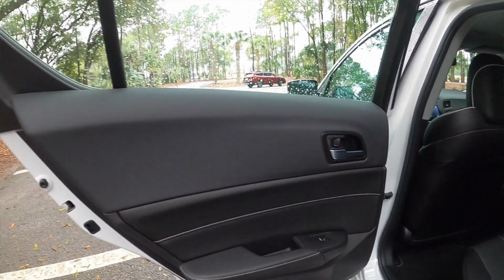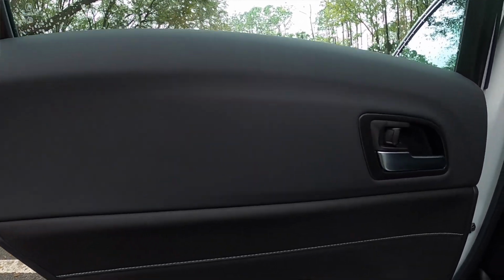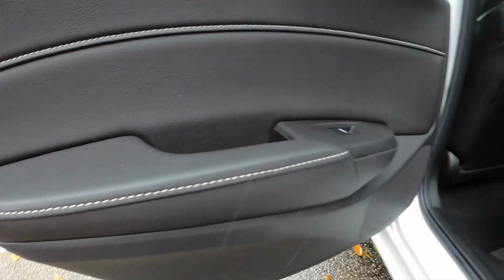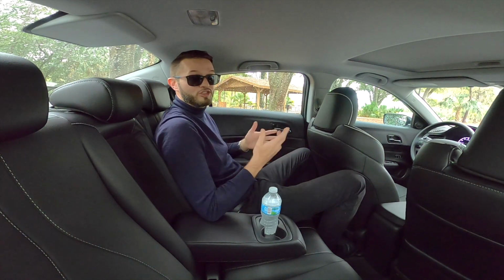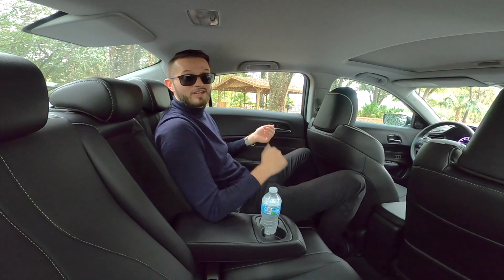Door panel, harder materials. You're going to get the leatherette with the contrast stitching, and there is no storage at all, which is also one of those things that I get a little irritated with, especially when you're in a luxury vehicle, because when you have 3 people, which you're going to see how I look in the center in a second, where are you going to put your drinks? Let's check out how I look.